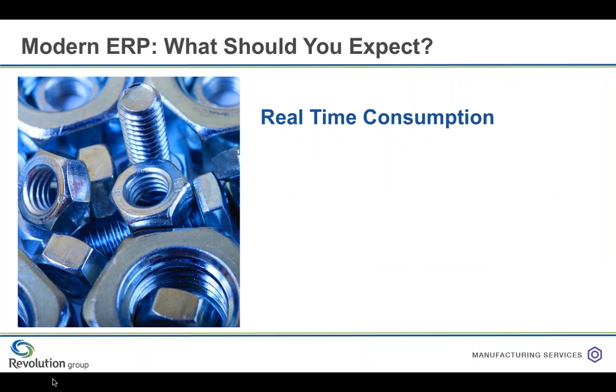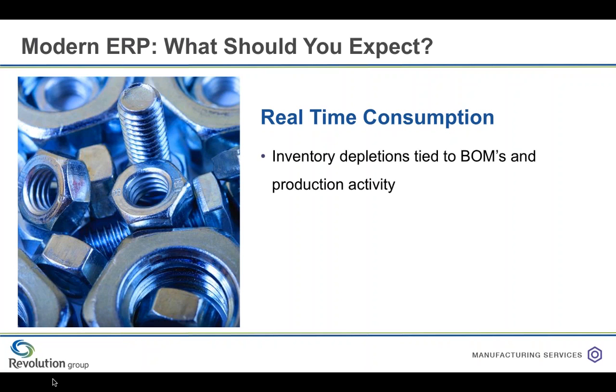Lastly, I think an ERP system should allow for real-time consumption. To me, that implies that inventory depletions, consumption, are happening as soon as production is recorded. Again, real time. And it's tied to an active, valid bill of material, so those inventory levels are depleted properly. Secondly, it should result in the creation and tracking of WIP.